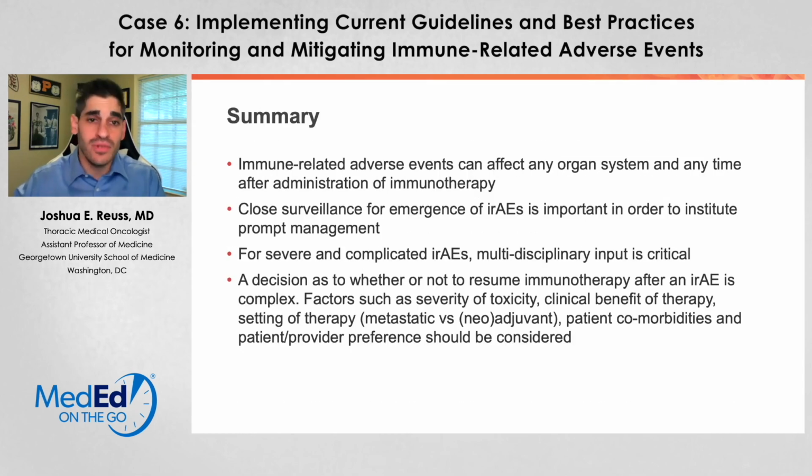So in summary, immune-related adverse events can affect any organ system and any time after administration of immunotherapy. Close surveillance for the emergence of immune-related adverse events is important in order to institute prompt management. Severe and complicated immune-related adverse events do truly warrant multidisciplinary input. This is critical to optimal management of patients.